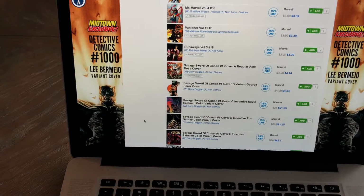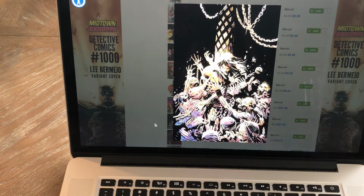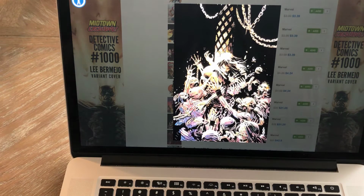A lot going on in that. I like the Garney cover. This is the 1 in 25 variant. That's pretty cool. Very nice. I think you're going to find that cheaper, though. I would not pay 21 bucks for this.